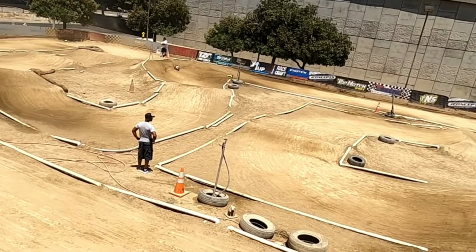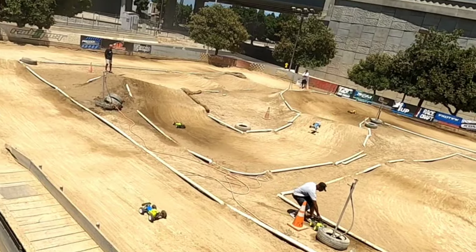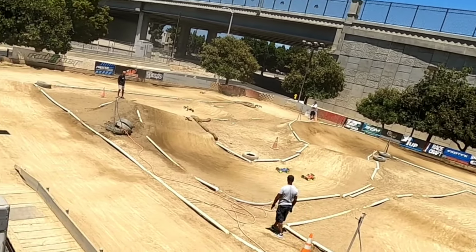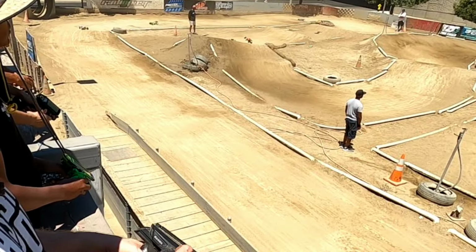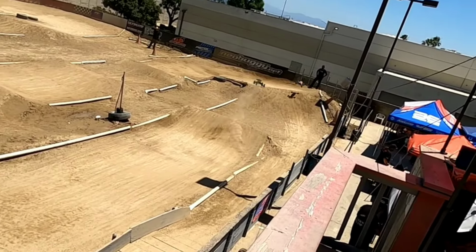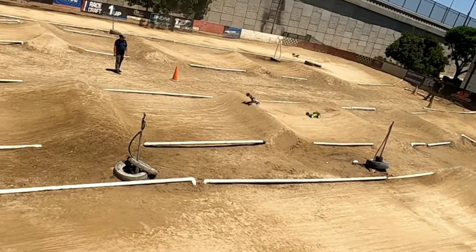With Scott to pick up a couple more spots. Here's Portman third down the front there. Nelson having trouble in the middle. So Sanger will make up a little bit of ground on the other blue and yellow. Sanger off the end of the straightaway is fourth, and now Washburn.